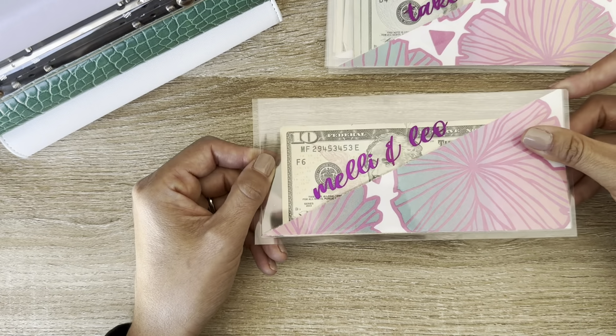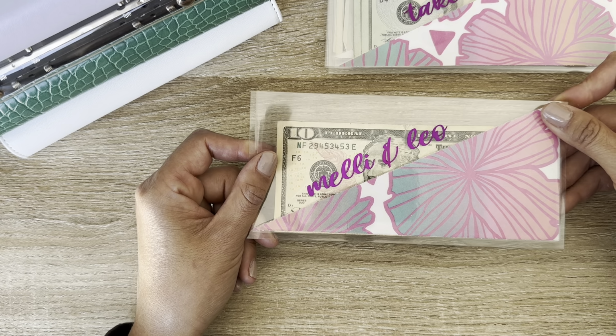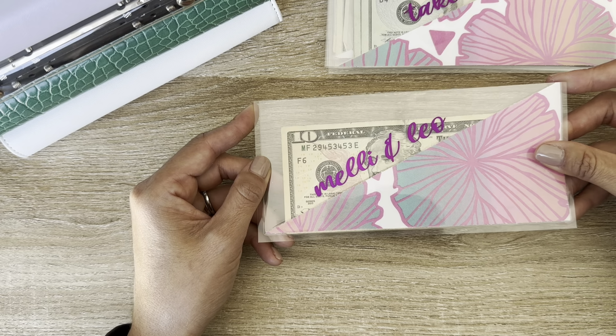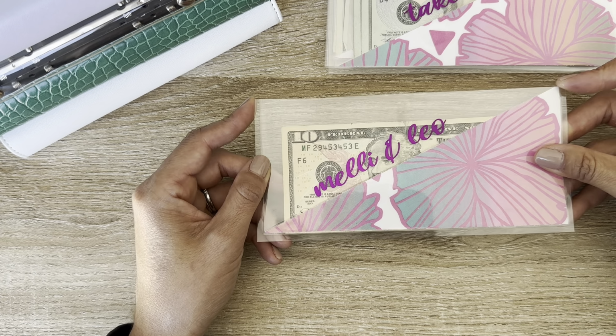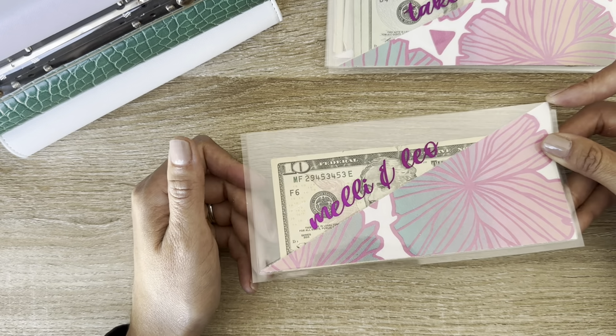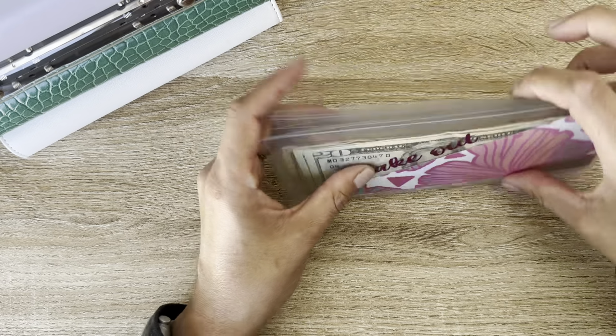Next is Melly and Leo, which are my two dogs. I have a Maltese and a Maltese Terrier. And this is for just anything that they need. So grooming, dog food, treats, stuff like that. This also I don't always keep in my wallet, only if I know I'm gonna run and go grab them something. But these I keep all in my wallet all the time.